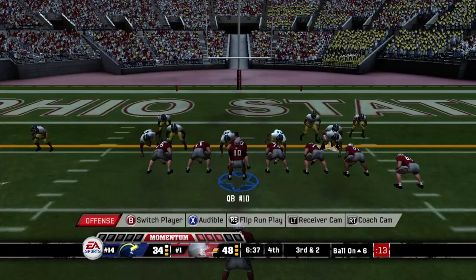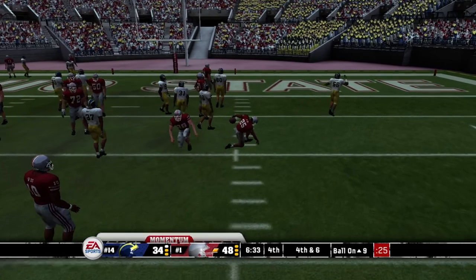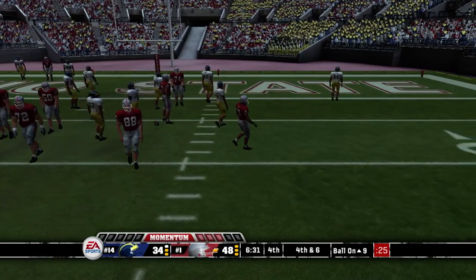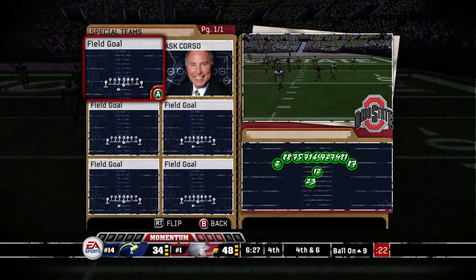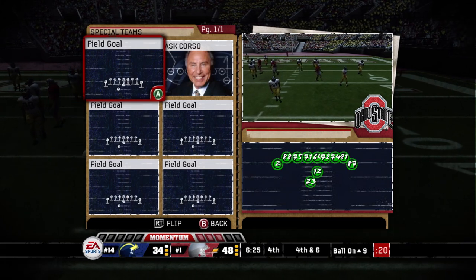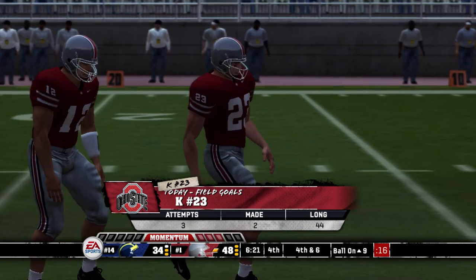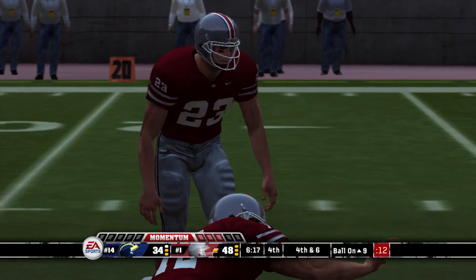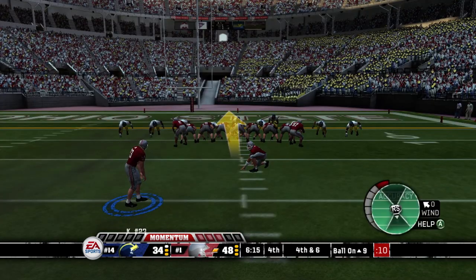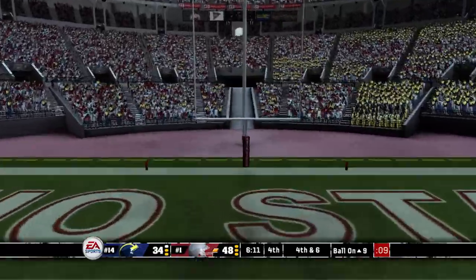The Buckeyes come out in the ace formation. Again with a carry. They'll bring him down for a loss on the play. Good effort by the linebacker to come up and make the play. It's 4th down. This will be a 26-yard field goal attempt. 23 is lined up for the field goal. He gets it up, and he's got it.